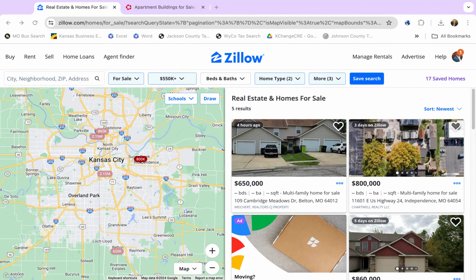First up, we're going to take a look at Zillow. We're going to dive right in here. We've seen a flurry of new opportunities hit the market over the last several weeks. Last week was a little bit lighter. This week is also lighter so far as well. And I'll go over why that is, even though it looks like there's 5 new properties here.